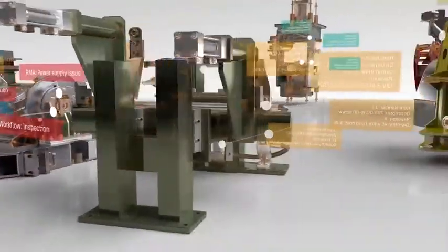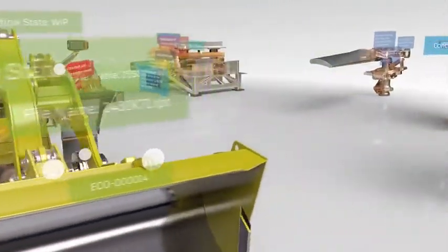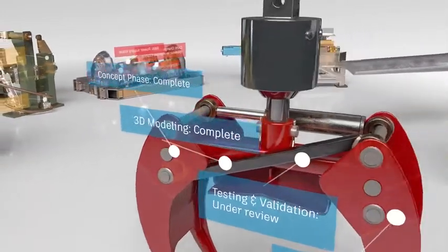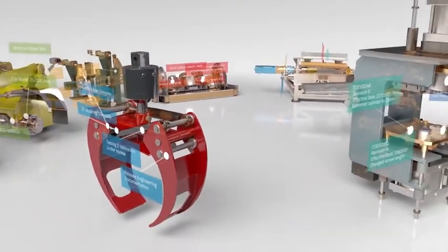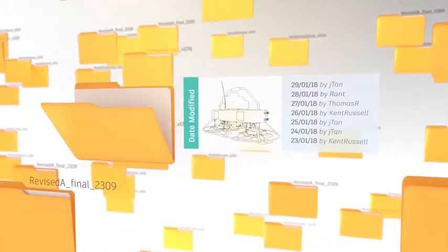Integrated PDM and PLM work together to keep everyone on the same page to overcome complex development challenges, cohesively manage the many moving parts of the product lifecycle, so you can do more with your product data, from early design concept through engineering to production and service.